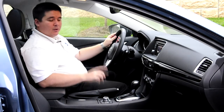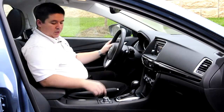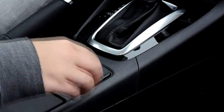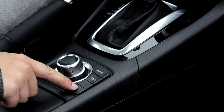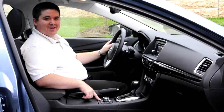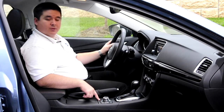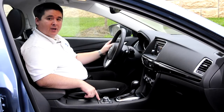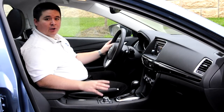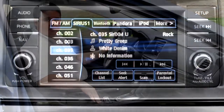Now, in addition to the touchscreen and the steering wheel controls, Mazda has also now included a rotary controller down here, which allows you to access audio, nav, phone, and setup functions. One problem we did have with this is that there's two back buttons on this system, one of which goes back to the home menu, one of which goes back to the last page you were on, but there's no difference in the icons. It's a thing that you'll just have to learn and get used to, but we think they could have labeled the buttons differently.